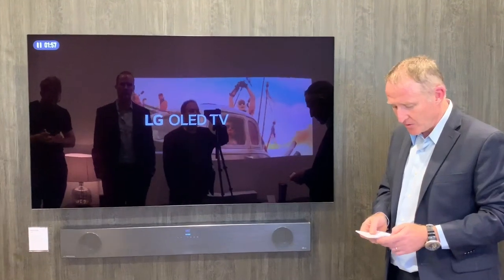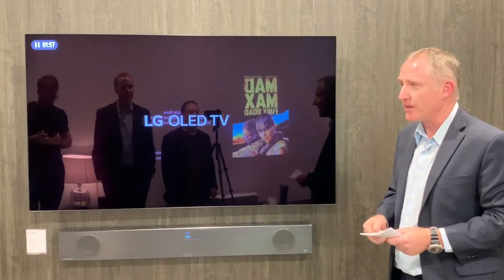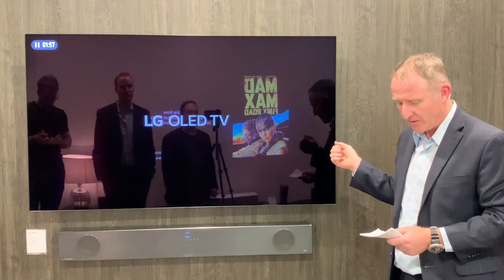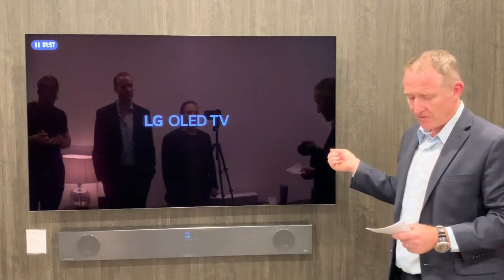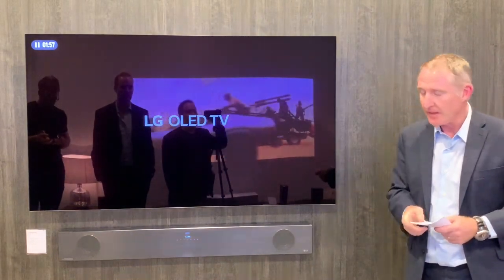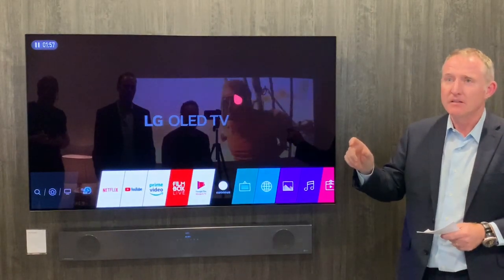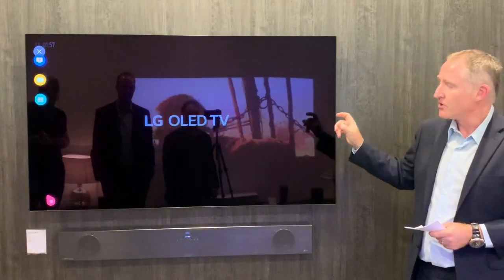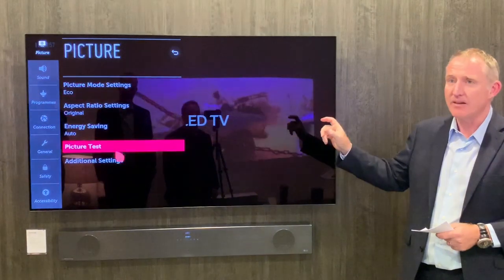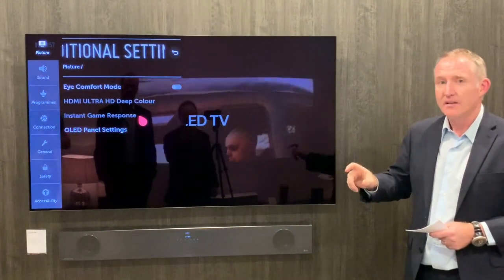So the last thing I want to talk about before we talk about more sound is this year our OLEDs are going to support FreeSync. So those of you that are familiar with FreeSync, this is where if you're a gamer, you can reduce the amount of tearing that occurs on the screen. Those fast action games. Correct.